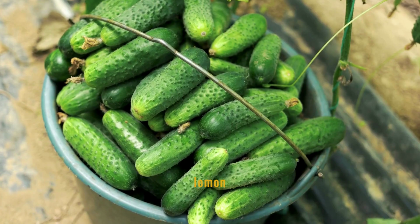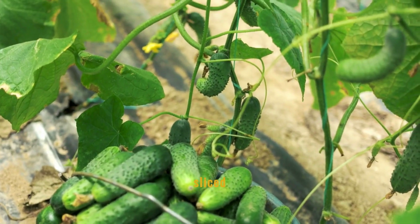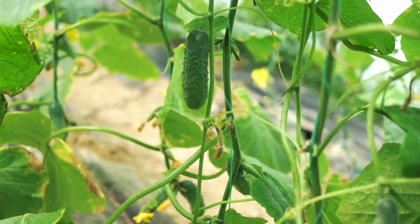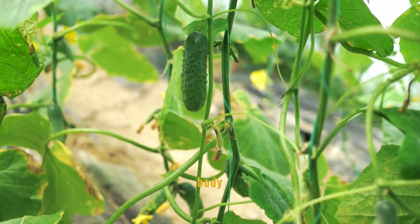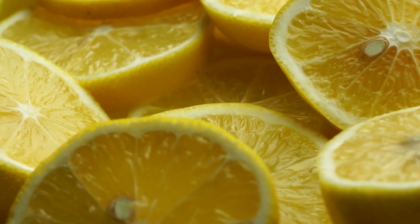A cucumber and lemon smoothie is not only hydrating but also incredibly refreshing. To make it, blend sliced cucumber, lemon juice, a touch of honey, and ice. This smoothie is perfect for a hot day and provides a quick, nutritious way to cool down while giving your body a health boost. The mix of cucumber and lemon can be a great addition to a weight loss diet.